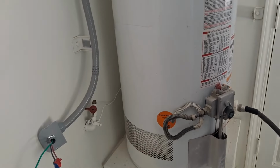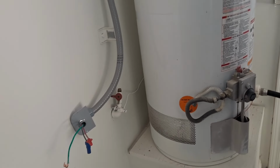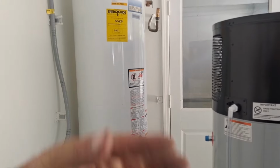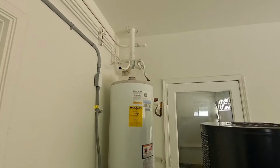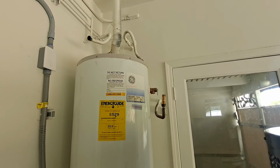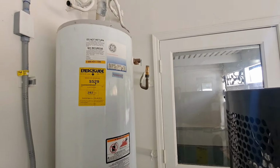You see it's unplumbed from the propane. I've already pulled the 30 amp wires over here. I haven't capped the breakers off yet. As soon as I get this one drained the rest of the way, I'm going to pull it off. It's like hot water outlet right here, cold water inlet right here. The overpressure relief right there through the wall.